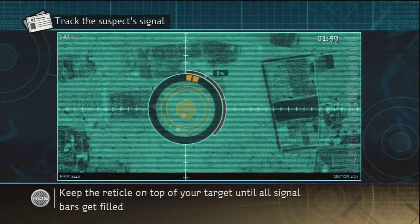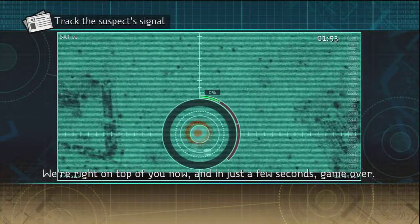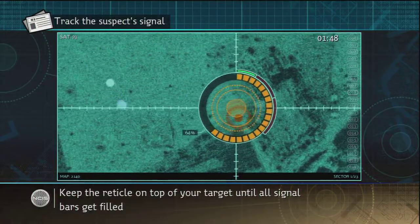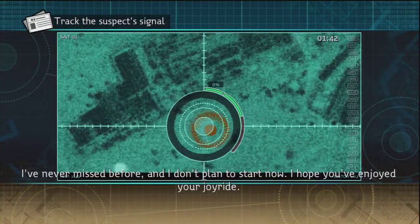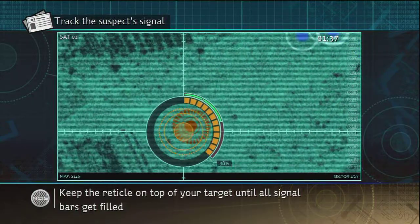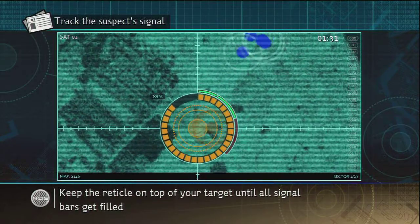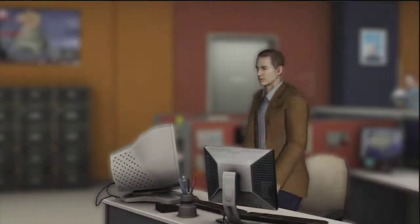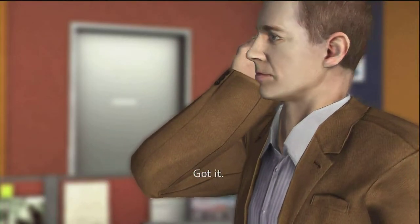Copy that. Target is outbound. We have a visual. We're right on top of you now, and in just a few seconds, game over. Target headed east. I've never missed before, and I don't plan to start now. I hope you've enjoyed your joyride. Target on course to be intercepted. Target is proceeding on course. We got her, boss. The base guards are bringing her to you. Got it.